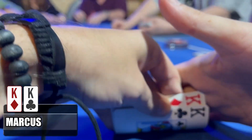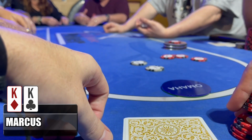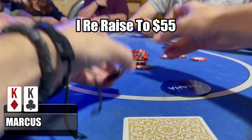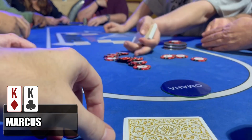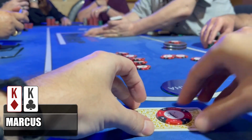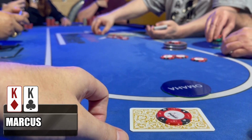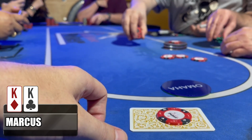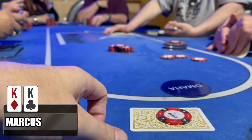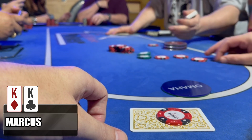Alright guys, for the next hand, we look at the second best hand in Hold'em. That's right, pocket kings. What's better is there's a $5 button straddle and the small blind raised to 15. Perfect time to pounce. We re-raise it to 55. In hindsight, I actually kind of think we should go a little bit larger in this, maybe something like 65, kind of charge people who want to play a little bit more, but regardless, 55 is what we landed on. Everyone folds around. It eventually gets back to the small blind, and he decides to make the call.